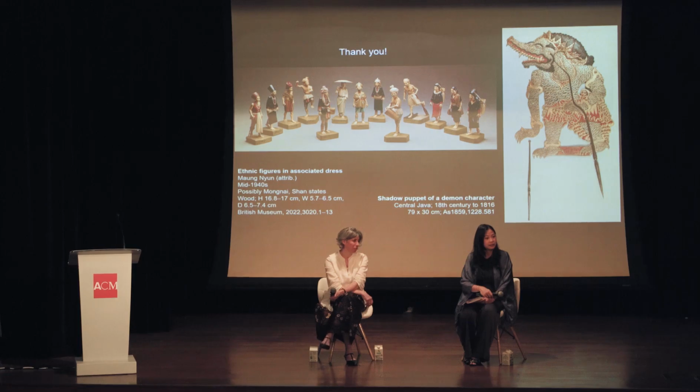Just wondering, in the 1700s, with the sacking of Ayutthaya and Thai people resettling in Burma, do you observe there are other Thai forms adopted in other art forms in Burma, like metalwork?